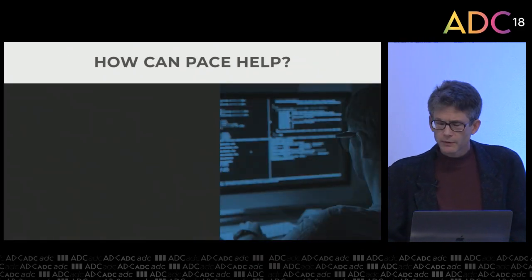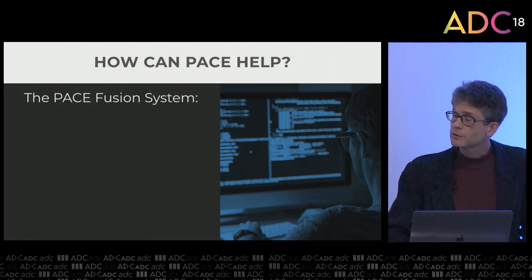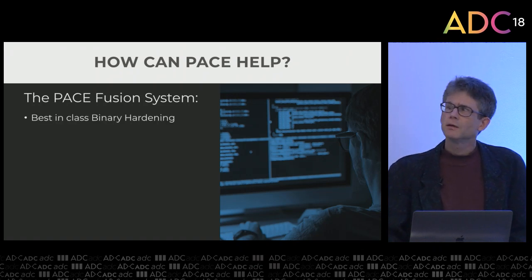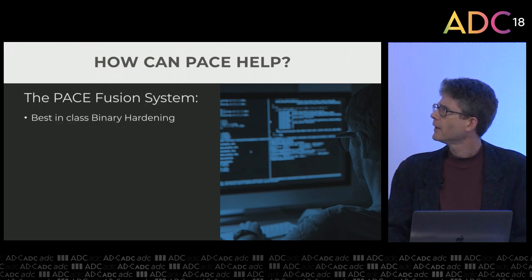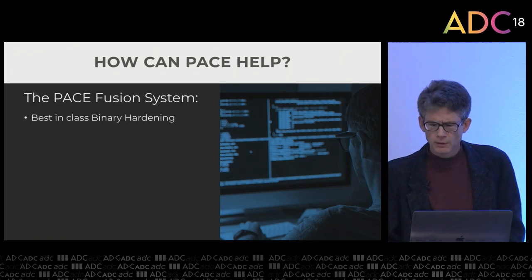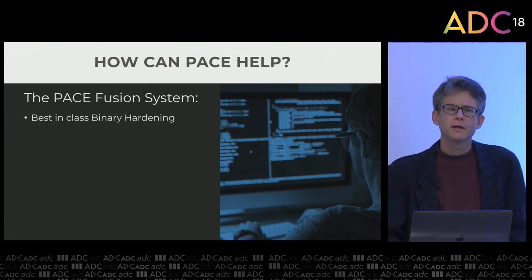All right, real quickly, how can PACE help with these sorts of things? We have a top-tier system called the Fusion system, which is our strongest system. It's what we like to call best-in-class binary hardening. I'll pause here for a moment and mention that no binary hardening system is resistant forever against hackers.